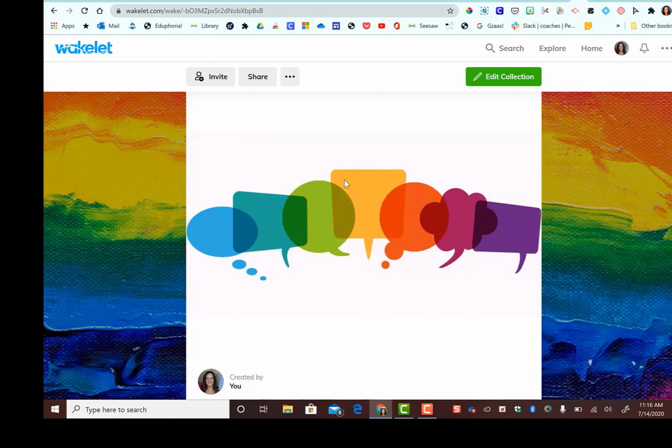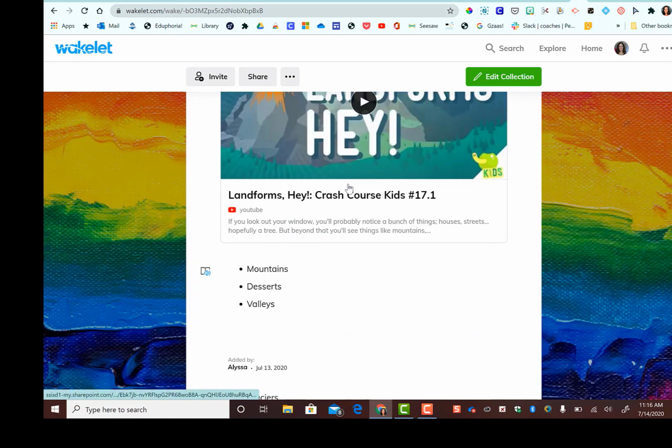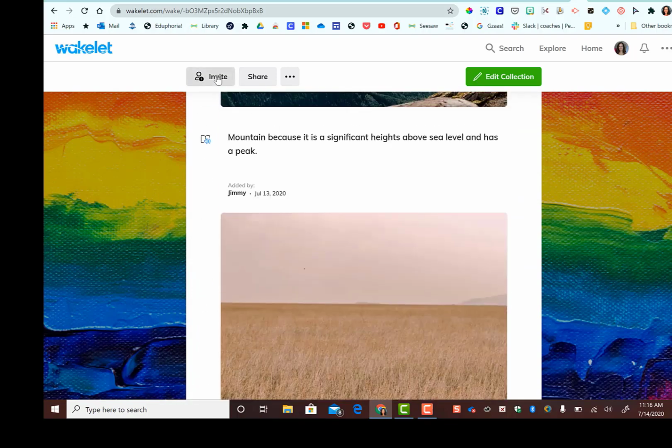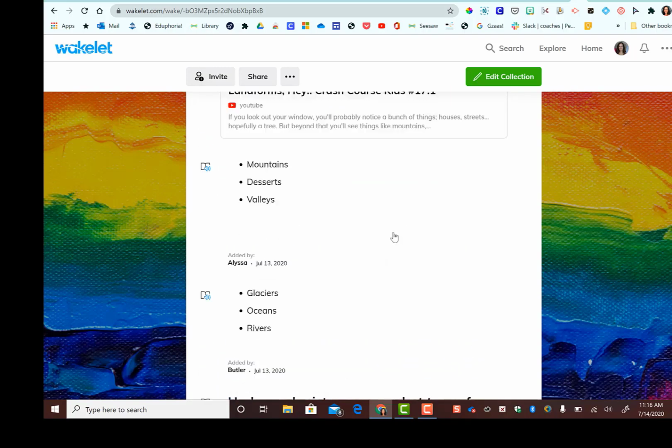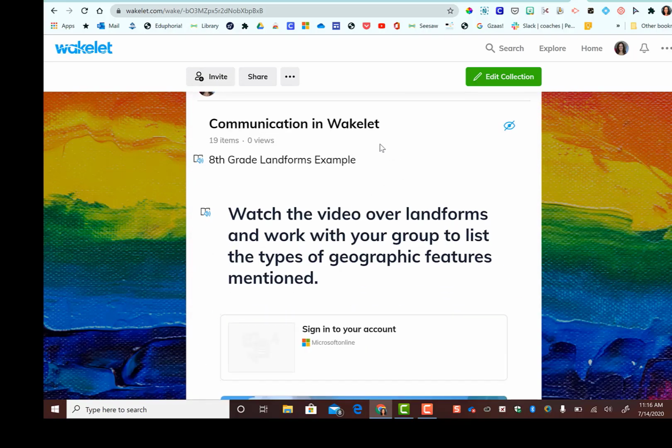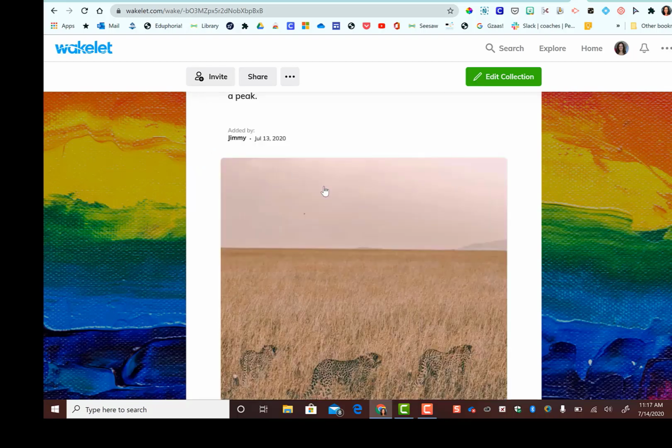But remember, if you would like for students to be able to jump in and work together within a Wakelet, you would click this button. So I hope that this has been a pretty fast overview of how Wakelet can enable you as a teacher to facilitate collaboration, learning, and communication, even if the students are not in the classroom. So hopefully you have some ideas of how you can use Wakelet in your classroom.